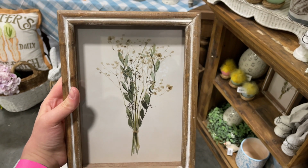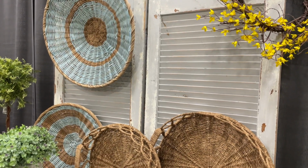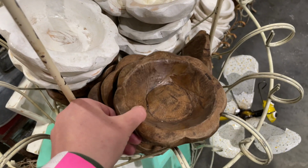I also thought that these shadow boxes were super pretty and unique as well, and lots of potted plants that were faux plants. They also had some that you guys will see here later that were real plants as well, so that was really neat, and just a lot of baskets and things along those lines.